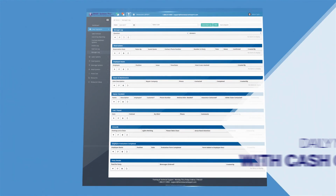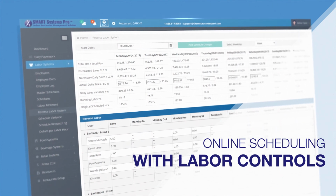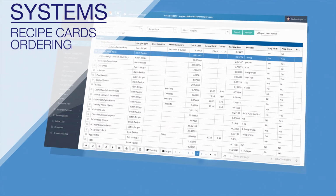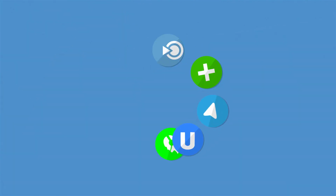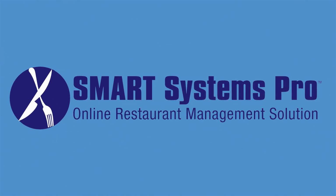Smart Systems Pro has a daily manager log with cash controls, online scheduling systems with labor controls, including an employee app. Complete food, beverage, and merchandise systems from recipe cards, ordering, inventory, prep, key item reports, weigh sheets, and a weekly budget variance. Why have 2, 5, or 7 different systems when you can have Smart Systems Pro, the only all-in-one restaurant management solution you'll ever need?